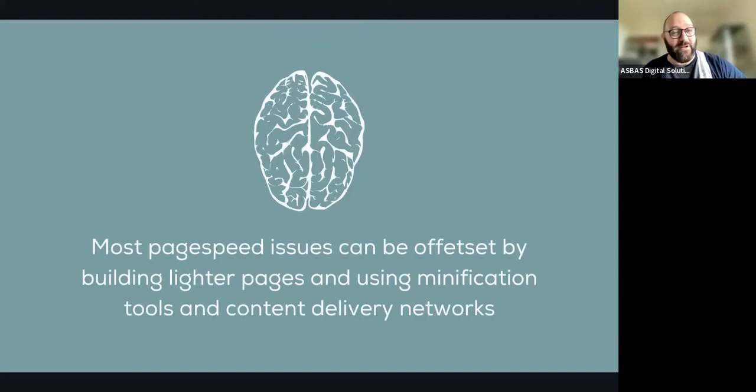Most of your page speed issues caused by what we call the page builders can be offset by using tools like minification of your code and the use of content delivery networks to deliver those pages for you. So if you're using a CDN like Cloudflare, Jetpack, or Bunny.net, then you've got the ability to deliver your things much quicker anyway. So you don't have to worry quite so badly about the weaknesses of various page builders between one and the other.